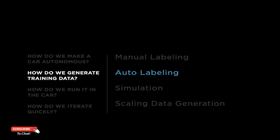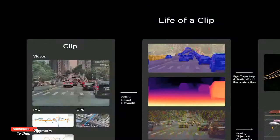Hi again. So even though we have lots of human laborers, the amount of training data needed for training the network significantly outnumbers them. So we try to invest in a massive auto-labeling pipeline. Here's an example of how we label a single clip.